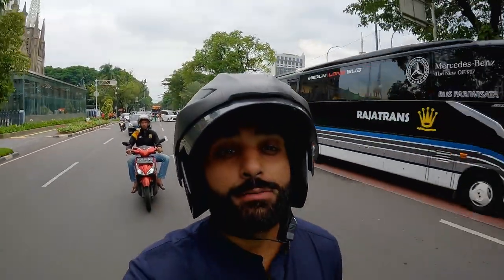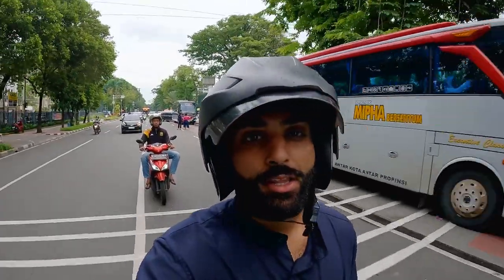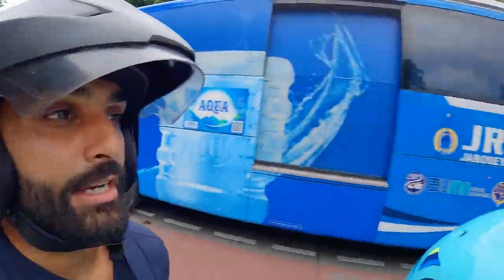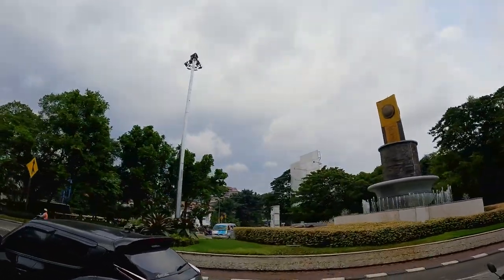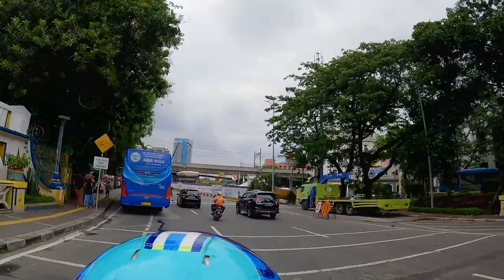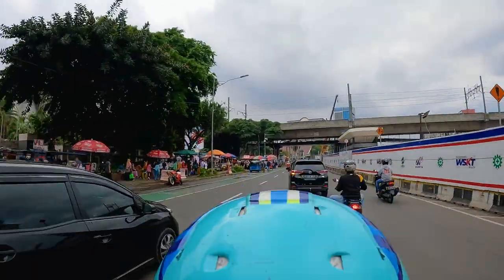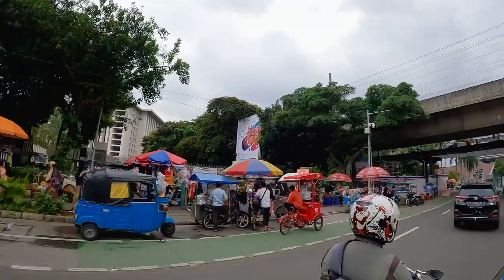All right guys, now I'm doing my favorite activity, riding through the city on the back of a bike. It's always fun when you're on the back because then you don't have to worry about driving and you can actually look at the views, which is what I'm doing, driving through the city. So this area is like central Jakarta, and the mosque is right there that we just saw, that I just showed you.